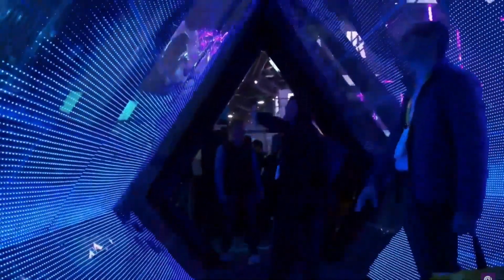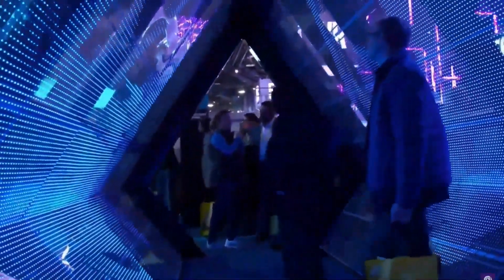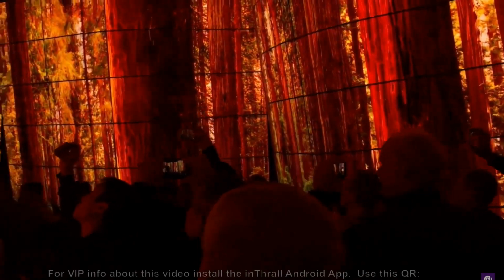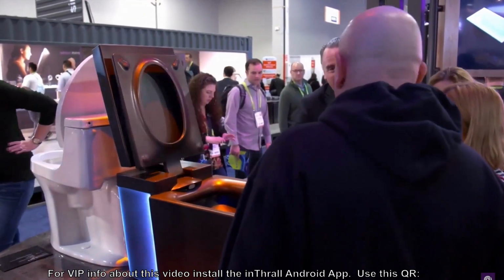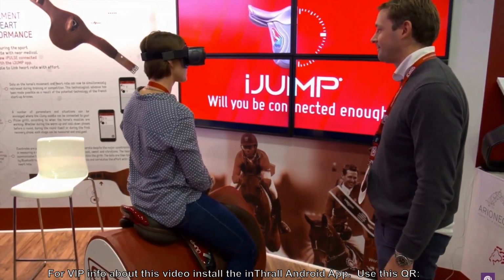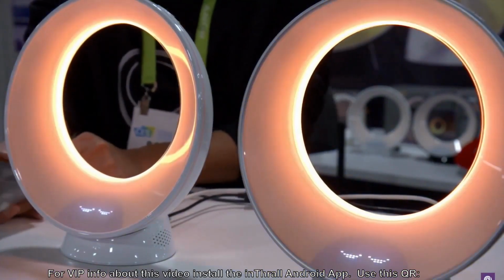CES, Consumer Electronics Show, is an annual trade show organized by the Consumer Technology Association, CTA. It is held in Las Vegas, Nevada, and is one of the largest and most influential technology events in the world. The first CES was held in 1967 and featured a small number of exhibitors showcasing a variety of electronic products. Today, the event has grown significantly and attracts thousands of attendees and exhibitors from around the globe. CES is known for showcasing the latest and greatest in consumer electronics, including smartphones, laptops, home appliances, and more.